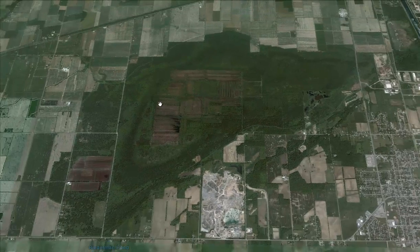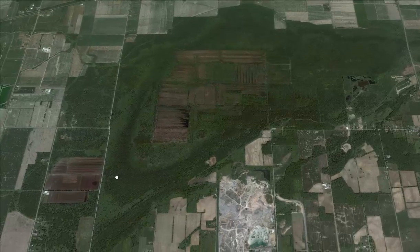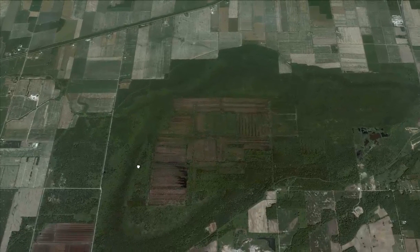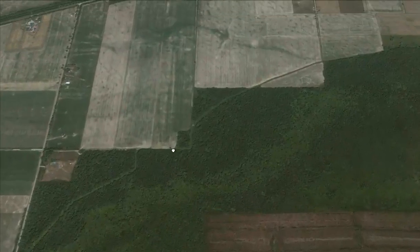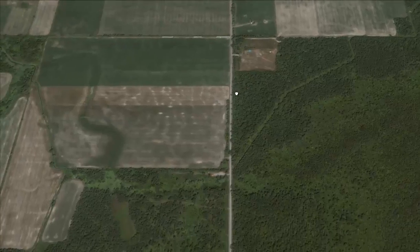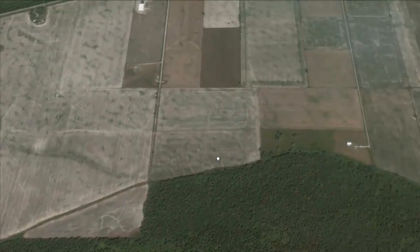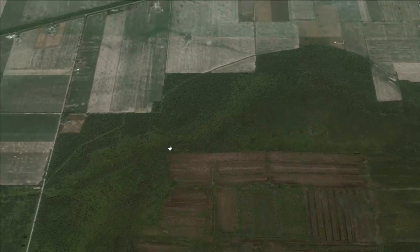First of all, as you can see here, this property is surrounded by lots of agricultural area. You can see it around the edges. So during the spring and summer, the deer have lots of food.